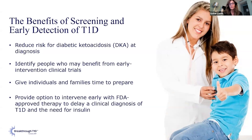So as I said, it's stage 1 and stage 2. It's not clinically manifested, so we need to identify through what we call biomarkers and glycemic markers. It also gives individuals and families time to prepare, to understand what the options are in terms of the clinical trials. Obviously, there is an FDA-approved therapy to delay clinical diagnosis of T1D and the need of insulin. So there are great benefits of screening and early detection. The next slide.